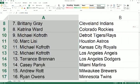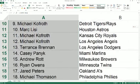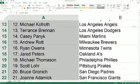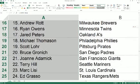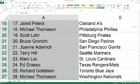Andrew R, you have the Brewers. Ryan O, you have the Twins. Jared P, you have the A's. Michael T with the Phillies. Scott L, you have the Pirates. Bruce G, you have the Padres. Joe N A, Giants. Terry H with the Mariners. Mark L, you have the Cardinals. Ed G with the Rangers and Mets combo. Richard G, you have the Blue Jays. And Michael T with the Nationals.